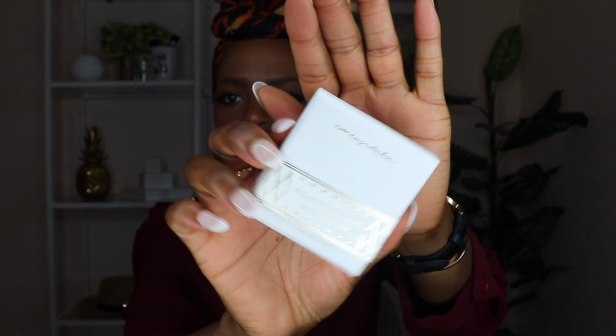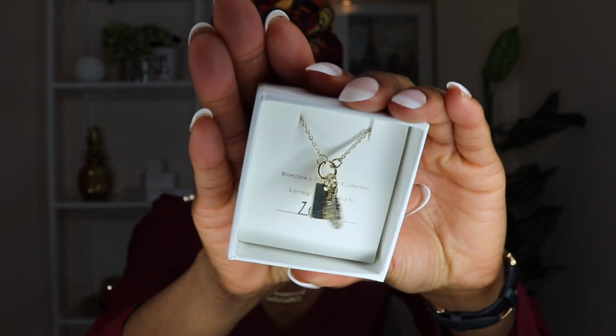Next, I have products from Noonday Collection. They sent me this box. It's pretty. And on it, it says, wear your story, share hers. Beautiful. Ooh. Style made with love. I love all this branding. This is really cute. It's a little necklace. See how pretty that is?